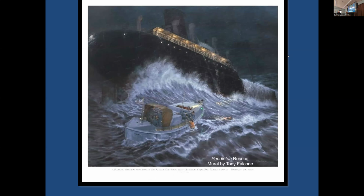This is a mural done by Tony Falcone. If you count all the body, this is actually 9 feet high. It's at the Coast Guard Academy Library. If you count all the people, men, either in the water or on the ship, there are 33. It's really quite accurate.